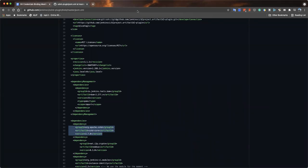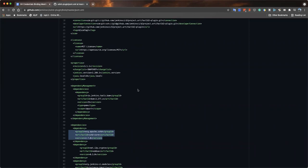If that still requires us to upgrade Jenkins.version, that's fine. It's acceptable to do that, absolutely. But I would rather directly depend on that Apache library than depend on a plugin that includes that Apache library. Because what'll happen if you depend on the plugin directly is that when someone wants to install the Git plugin, they will basically get the SSHD plugin installed too.